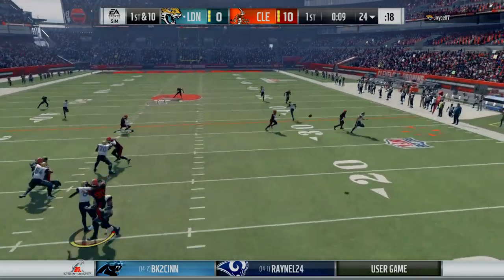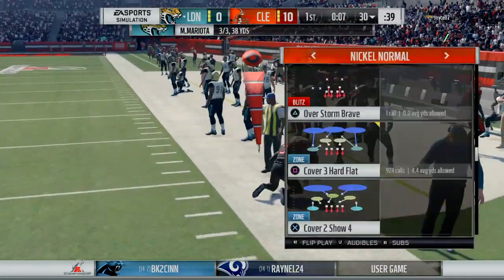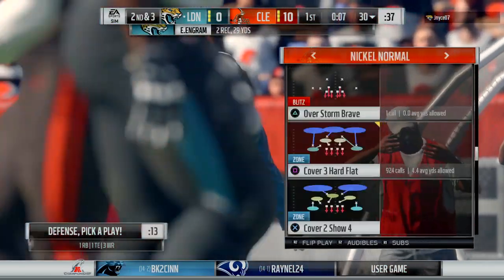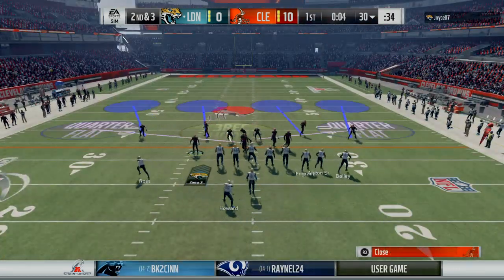Mariota on first down. Open man right side is Ingram. 7 yards, the pickup on the pitch and catch. Not a big window to throw. Coverage wasn't too bad there. Yeah, they had him under wraps pretty well, but somehow able to muscle his way open and catch the ball.